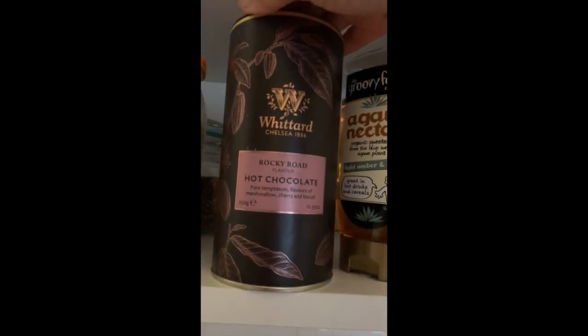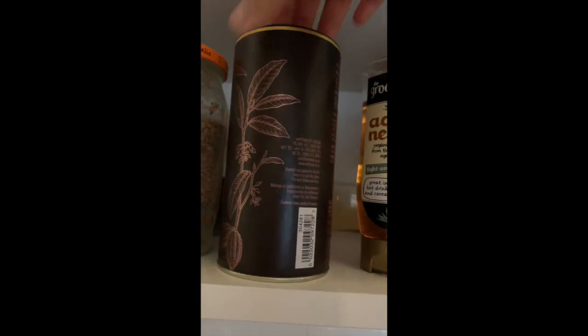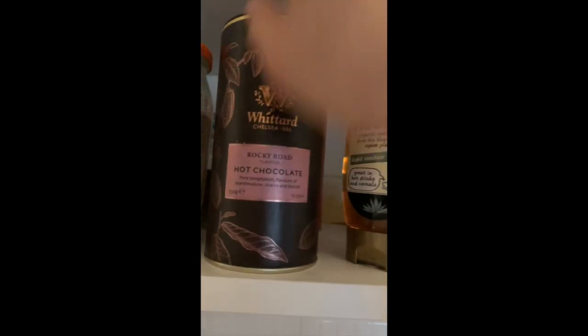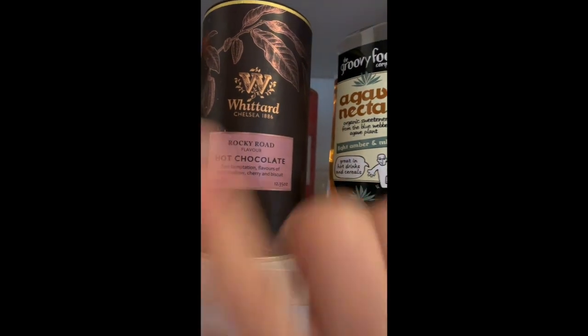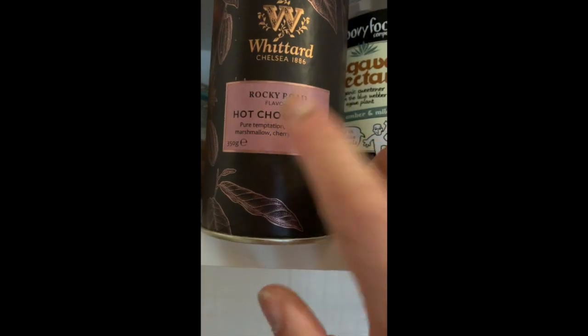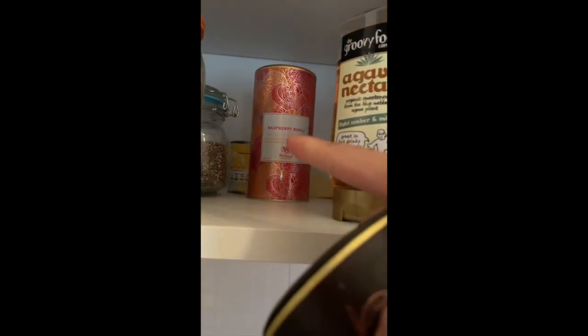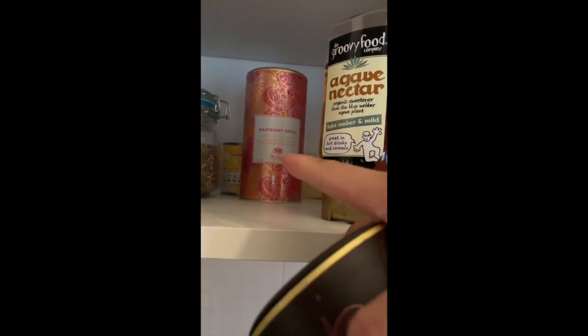So this is my husband's Rocky Road hot chocolate. Very good. I totally recommend this to everyone, from Wittard. It's either the hot chocolate Rocky Road, or this one, which is a bit bitter. It's more on the dark chocolate side. But I'm not a chocolate person, so my other one is raspberry ripple. My husband loves that so much.